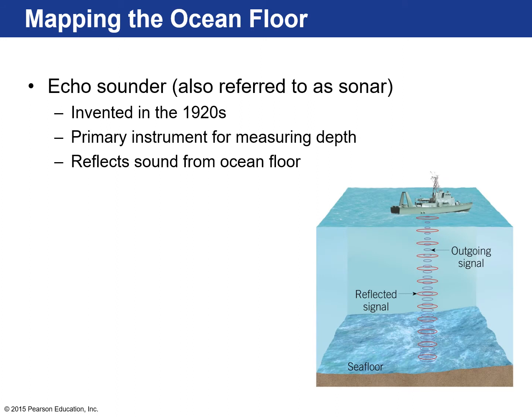Okay, so the way this kind of began really was with echo-sounding. Prior to echo-sounding, the technology to determine the depth of the ocean floor was by throwing line overboard, with a weight on it, and finding out how much line it took to get to the bottom of the ocean floor.